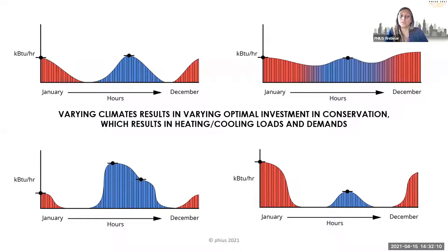So varying climates result in varying optimal investment in conservation, and that results in varying heating and cooling loads and demands. The first relationship that we saw between peak and annual was for Central European climate, and bringing those concepts to the US, we saw a lot of cases where there'd be a lot of south glass to try to meet that annual heating demand target that was set for Germany, because the peak heating load target was too hard to meet and you only had to meet one or the other. So if you added more south glass, you could meet that annual heating demand target. And now we saw a lot of issues with overheating if you applied the German metric in the United States.